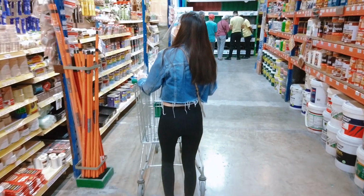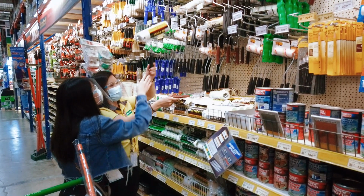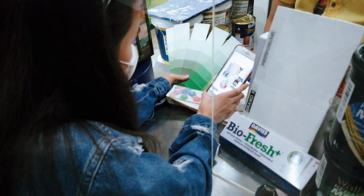We're here at Wilcon. I'm just gonna buy paint and some supplies. When buying paint, there are 5 finishes. There's flat and matte, eggshell, satin, semi-gloss, and high gloss. Eggshell and matte are not so durable and can get a little bit dirty. Semi-gloss and high gloss can look a little cheap. So I chose satin, which is in the middle.